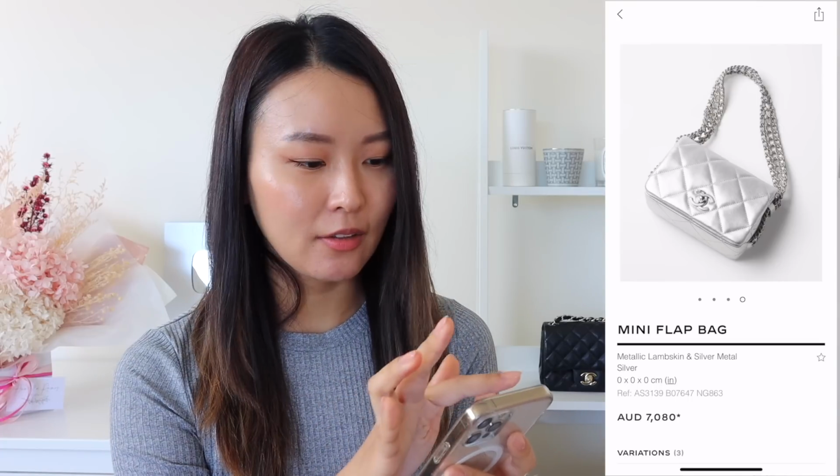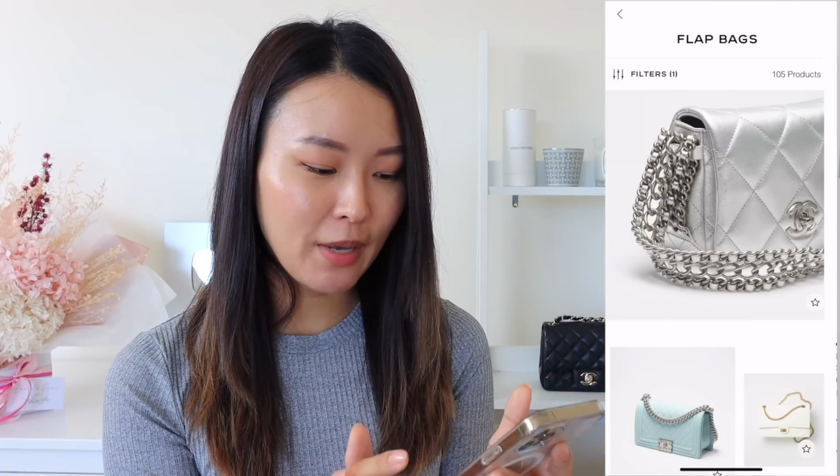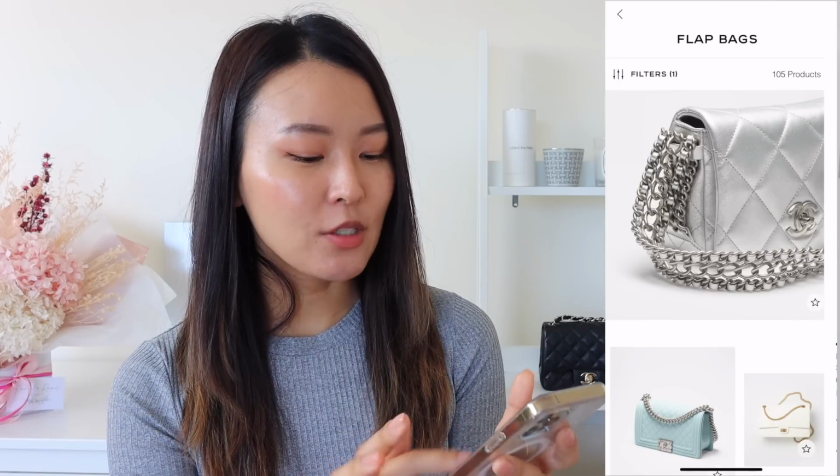I quite like it. And then we've got some new colors in the boy bags, the reissue 2.55 bags. These are all traditional classic bags that we already know about. So I'm going to skip over to some of the other bags.